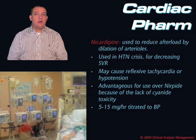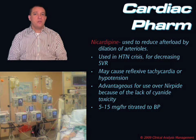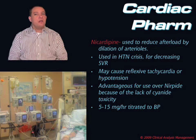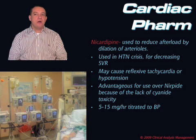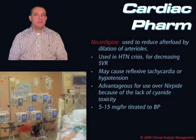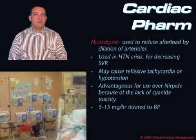Now, nicardipine or Cardene is another drug that we use a lot for the same reasons that we would use nipride or nitro. The big thing it does is it decreases afterload by dilation of the arterioles. Now, when we talk about this drug, remember the way that nipride and nitro work is they actually convert to nitric acid, or I'm sorry, nitric oxide, which causes vasodilation. In contrast, nicardipine or Cardene is actually a calcium channel blocker. So it offers us some advantages and some different ways to attack the systemic vascular resistance besides the ways that we do when we're using nipride or nitro.